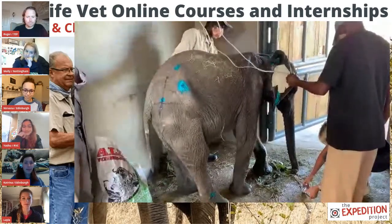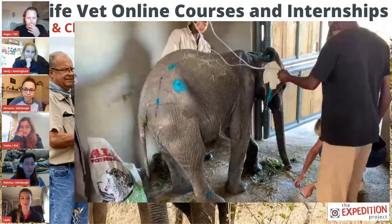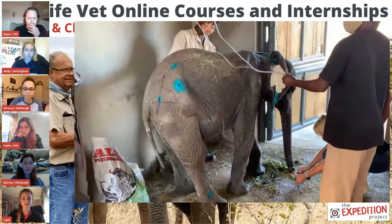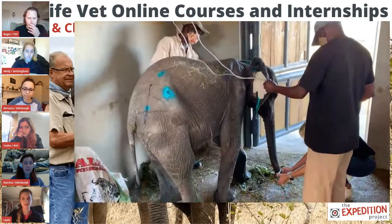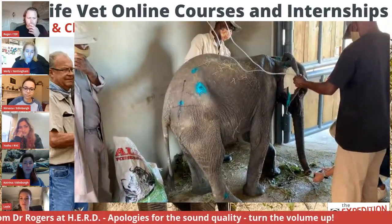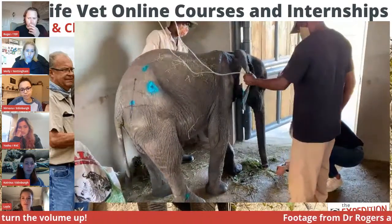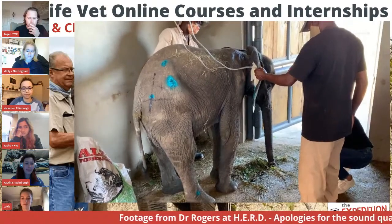This is a little elephant that came in from the greater Kruger with a snare around its neck and through its ear. It was brought to us here at Herd, which is an elephant orphanage just outside Hoedspruit. And we're very lucky to have the expertise and the facilities and the staff to handle an animal like this. Lots of experience. The owner, Rhino, who's busy picking up maggots there.